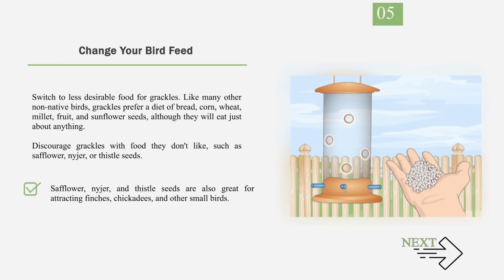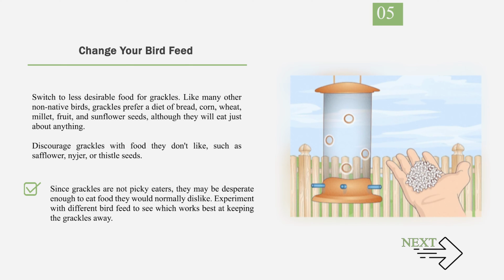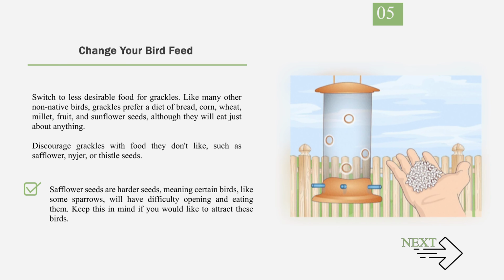Safflower, Niger, and thistle seeds are also great for attracting finches, chickadees, and other small birds. Since grackles are not picky eaters, they may be desperate enough to eat food they would normally dislike. Experiment with different bird feed to see which works best at keeping the grackles away. Safflower seeds are harder seeds, meaning certain birds, like some sparrows, will have difficulty opening and eating them. Keep this in mind if you would like to attract these birds.